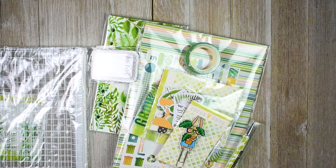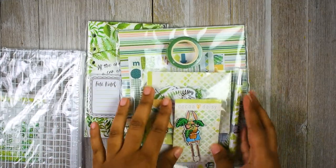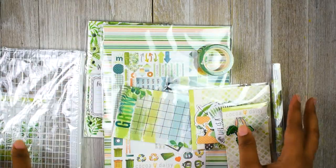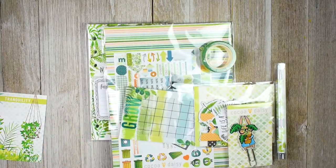I'm already filling this box. Look at just how lush. Look at how lush this box is, y'all. Okay. All right. So where do we even start? So I guess we can start with this and go ahead and get that out.